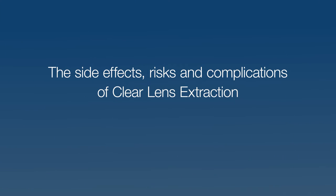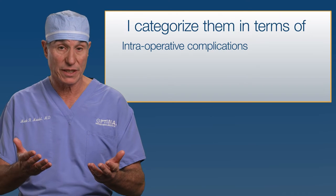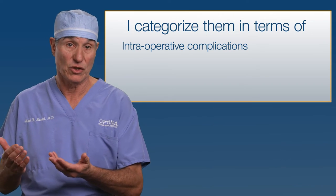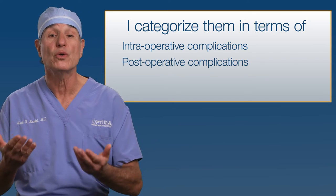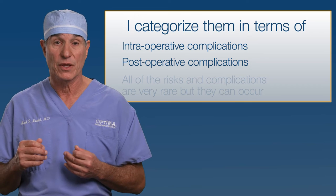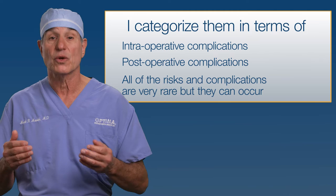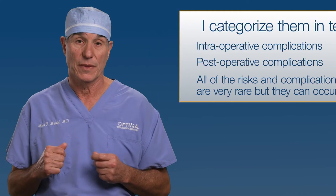Let's discuss the side effects as well as the risks and complications of clear lens extraction. I like to categorize them in terms of intraoperative complications, that is, those that can occur at the time of surgery, or postoperative complications, that is, those that can occur following surgery. All of the risks and complications are rare, but they can occur, so I want you to know about them. Now, in order to fully understand some of these complications, let me explain a little bit more about the procedure.